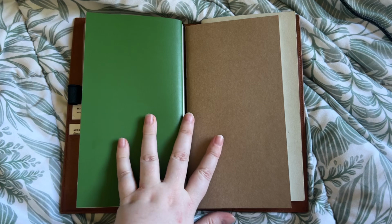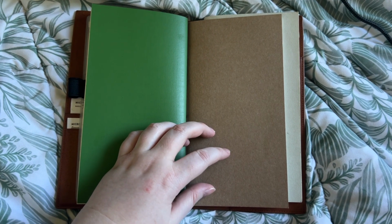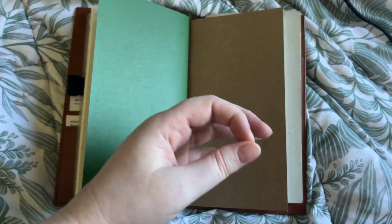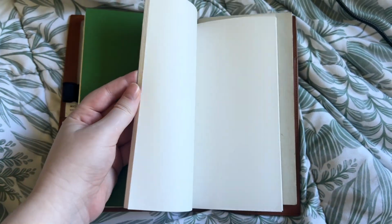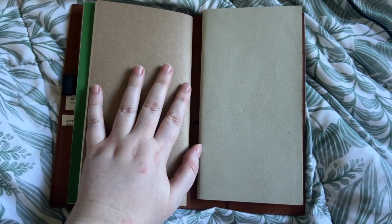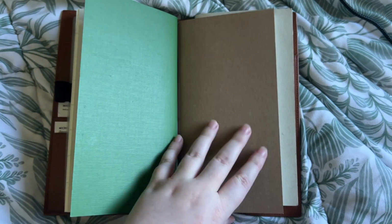And then I have just a blank insert. I'm pretty sure this one came with my, oh my god, my Travelers Company standard. I don't know why that took so much brain power. Anyways, I just have it in here. I'm just going to use this for random scribble notes, any random information I want to put in here. There's nothing in here yet. I might even end up taking it out. I don't know, but I just wanted a book that I can do random notes in.